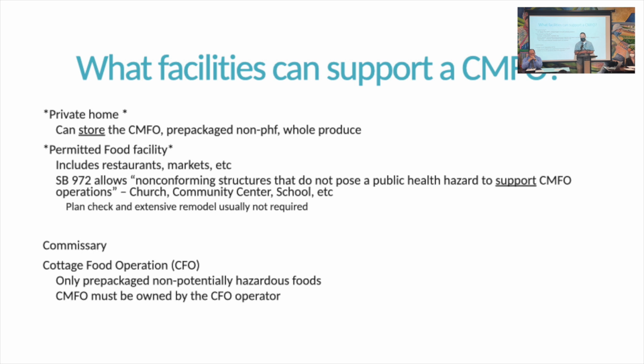So what facilities can support the compact mobile food operation? How does this thing work? So the law allows the cart to be stored at home. Okay, the cart itself, the compact mobile food operation, I keep calling it a cart, but it's supposed to be called a CMFO, can be stored in a private residence. Our department, our inspectors do need to come and evaluate that home or that storage area for that cart.